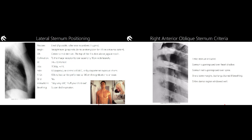So with a 24 by 30 image receptor, for every person within 99.9% of body presentations, you should be able to include the entirety of the sternum in a 24 by 30 area. Now, the centering point anteroposteriorly, I'm not even going to try to tell you. The range of positions of the sternum relative to the anteroposterior distance of the chest is highly variable.